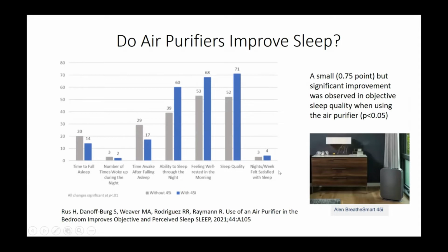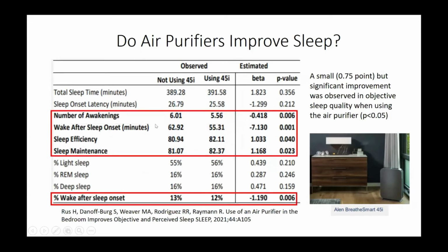And the nights per week that the person felt satisfied with their sleep improved. There was also a small but significant improvement observed in objective sleep quality when using the air purifier. If you drill down a little bit more, you can see that using the purifier resulted in a reduced number of awakenings, less wake after sleep onset, higher sleep efficiency, more sleep maintenance, and less percent wake after sleep onset. So, modest improvements, but nonetheless, objective improvements were shown. To answer the initial question, yes, air purifiers do appear to improve sleep.